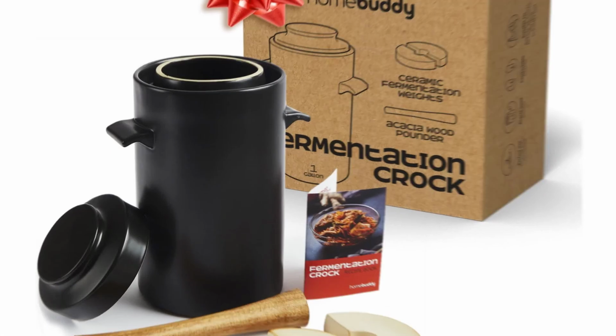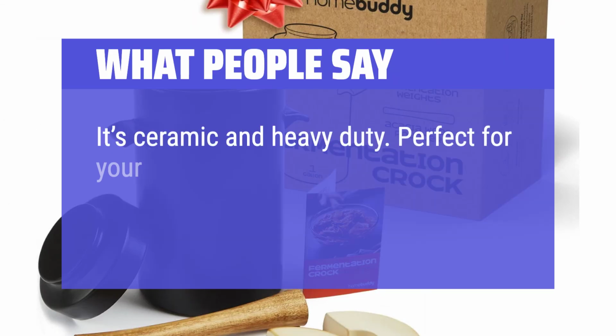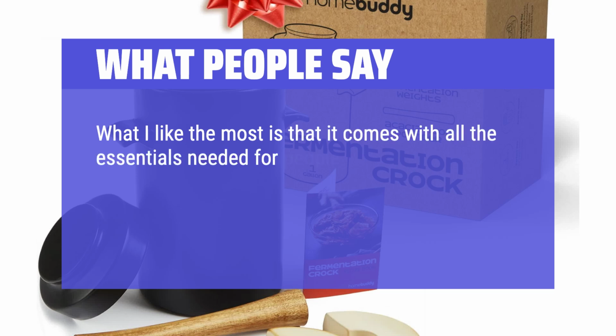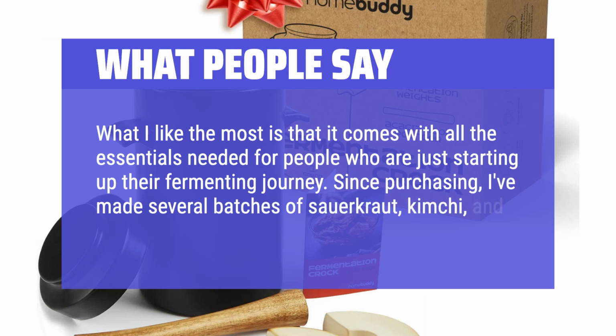What people say. It's ceramic and heavy duty. Perfect for your kitchen counter too. Easily holds 2 heads of shredded cabbage. What I like the most is that it comes with all the essentials needed for people who are just starting up their fermenting journey. Since purchasing, I've made several batches of sauerkraut, kimchi, and pickled chutneys.